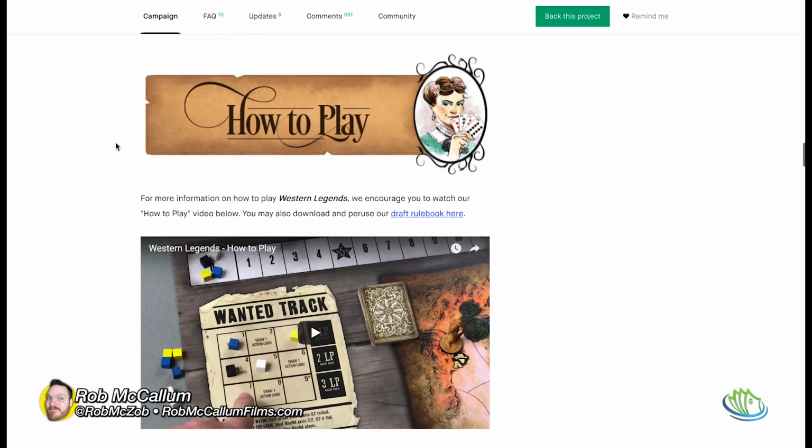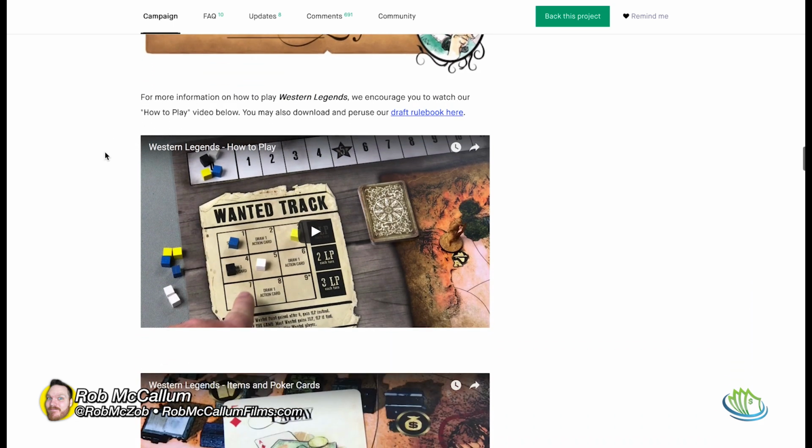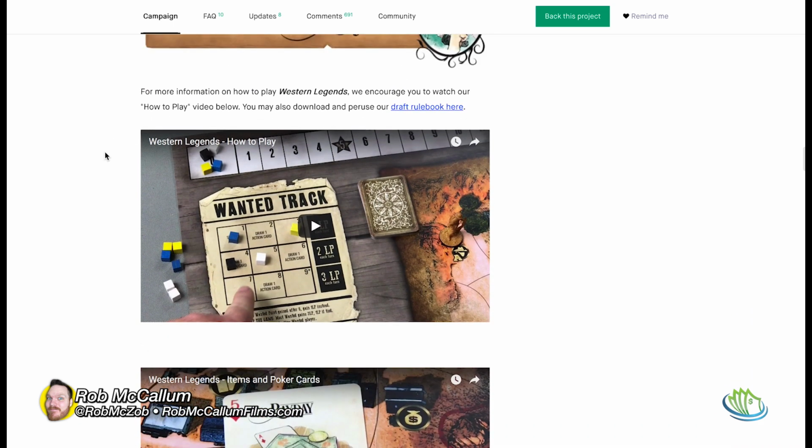So that's interesting. They got how to play, and now this is pretty important for tabletop. I haven't got into the cost of the rewards yet, but usually tabletop has a little bit of a higher price point. So it is kind of nice in this case to have a how to play kind of video to check things out, and they're even offering a download option for you to check out their rule book so that you have an idea if this is something for you.